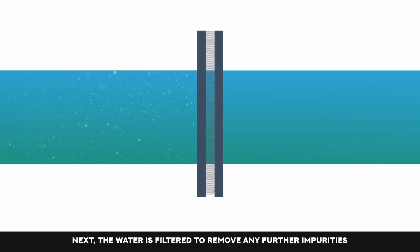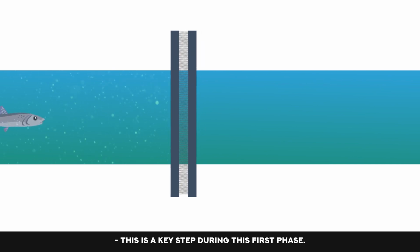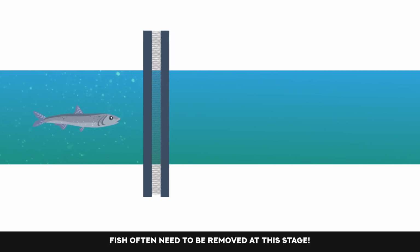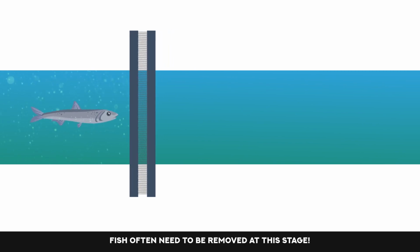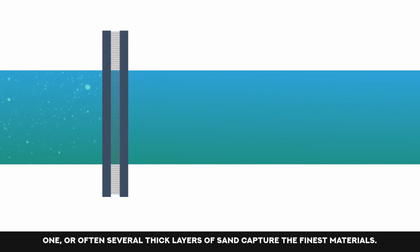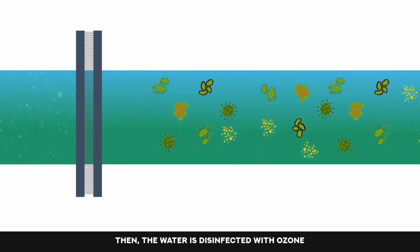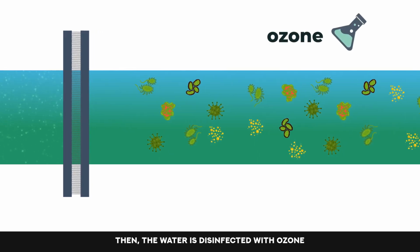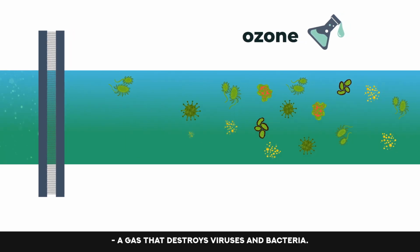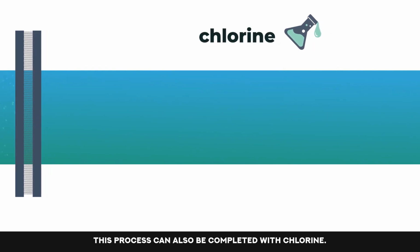Next, the water is filtered to remove any further impurities. This is a key step during this first phase. Fish often need to be removed at this stage. One or often several thick layers of sand capture the finest materials. Then, the water is disinfected with ozone, a gas that destroys viruses and bacteria. This process can also be completed with chlorine.